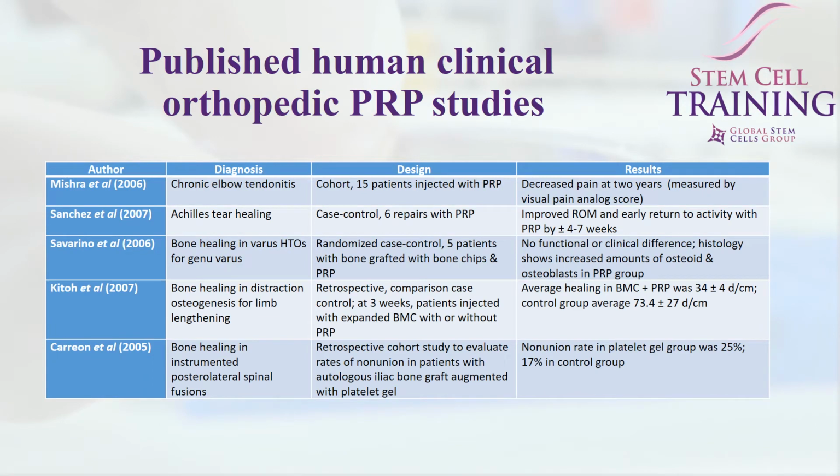These are some of the different published human clinical studies in orthopedics using platelet-rich plasma. For the most part, we are using platelet-rich plasma only in orthopedics and also in muscle-type injuries. For example, if we're doing something for limb ischemia or wound healing, we would also use the platelet-rich plasma.